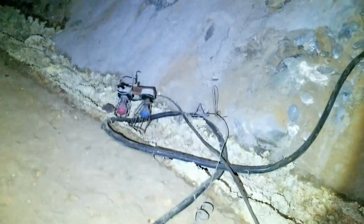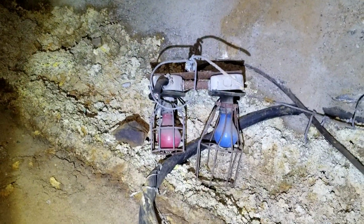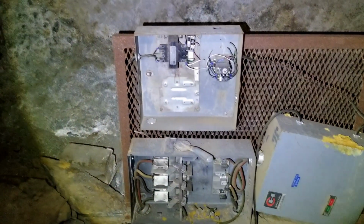Damn. Ooh. Oh my goodness, look at this. There, you get some little extra light here. Look at this. A red and a blue bulb. Must have been some sort of indicator system here for when they're coming around the bend. You can see we have a panel here, another Cutler-Hammer. Some sort of timer, that's a switch gear.